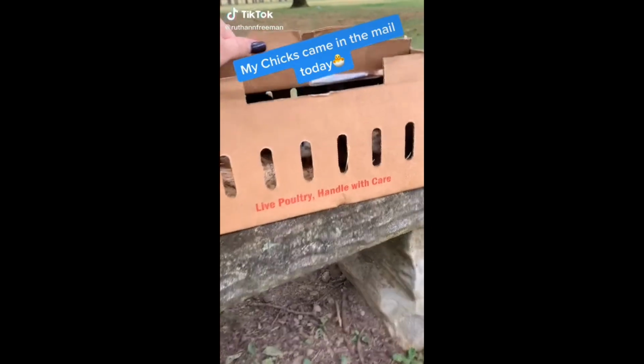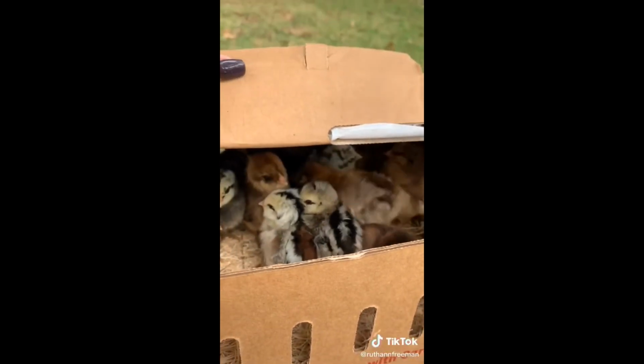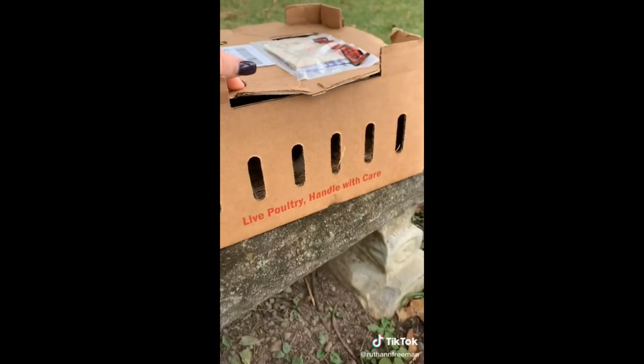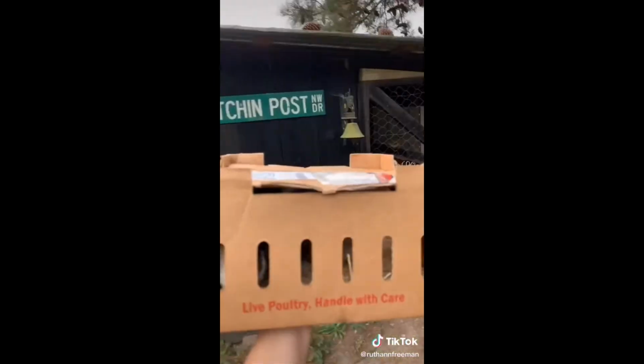So my baby chicks came in the mail today and I'm super excited. They arrived exactly on time with no complications and appear to be super healthy. Now I know this might be a surprise to some that you can order live chicks in the mail, but we've been doing it for years at my house and I've never had any sort of problem.